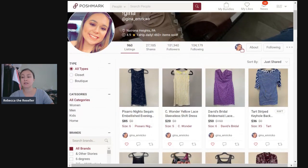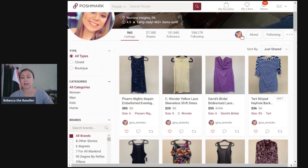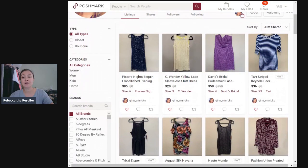Now, this David's, I don't know if this is newly listed or you just shared them and I didn't realize them before, but like formal dress, that's more of a substantial item that somebody's going to be looking for. They might want a strapless purple lace dress, and therefore your David's Bridal dress will pop up and it's worth your time and money because you have it up for $50. But like the Sea Wonder yellow lace sleeveless shift dress, I mean, sure, someone might be looking for that, but I don't think it's anything over the top to be doing for 20 bucks, and after you send an offer and this and that.